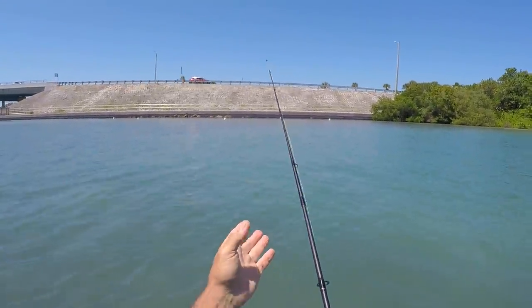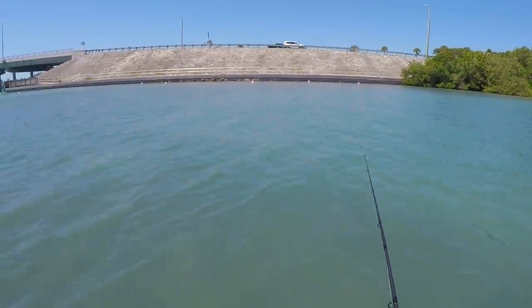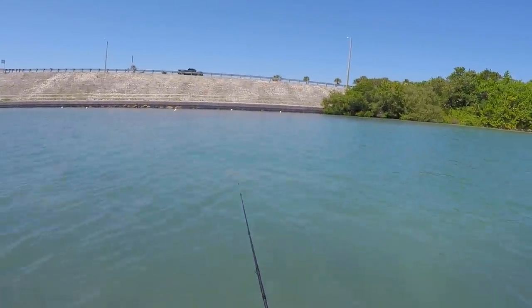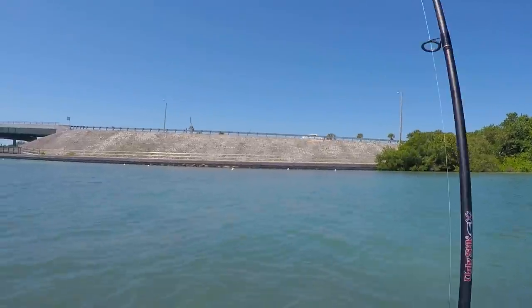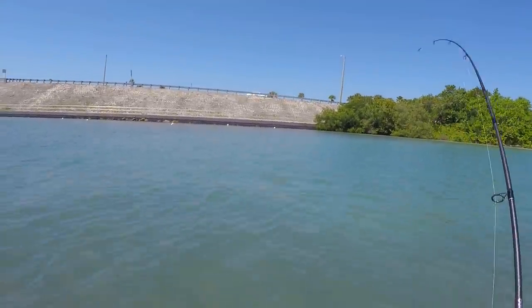And I kept reeling in, and I'm reeling in slack. I'm like, what is going on? The fish was right here in front of me. I think we got us a little trout hole. Oh my god, he hit that thing hard. That's not a trout, that's like a jack or a ladyfish. It's probably a jack. Oh man, he hit that thing like full blast.